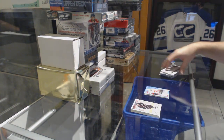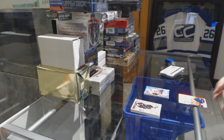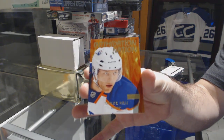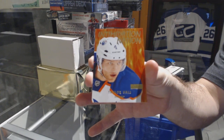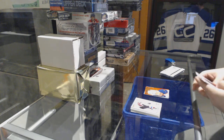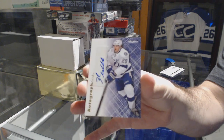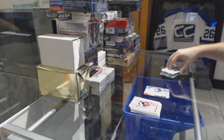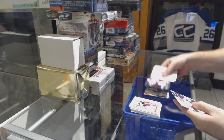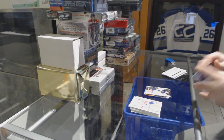So what's Ovi and Line A add then? Intimidation Nation for the Oilers, Taylor Hall. We've got an autograph for the Tampa Bay Lightning of Brendan Mikkelson. They're both at 42, really? Mark Messier Metal Universe for the Rangers. And an Ultra for the Buffalo Sabres of Ryan Miller.